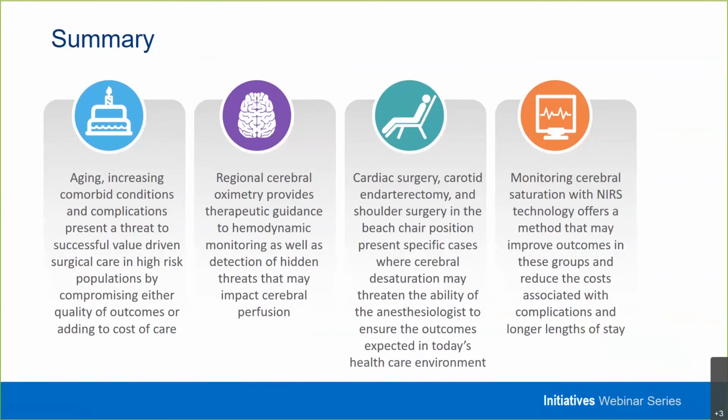In each of the specific cases today, we talked about how the device can be a value-added benefit to help the anesthesiologist ensure outcomes expected in today's healthcare environment. And this is a technology that can hopefully improve outcomes in these groups and reduce the costs associated with complications and longer lengths of stay.